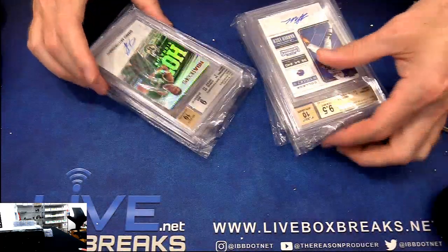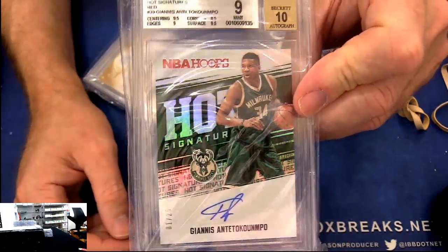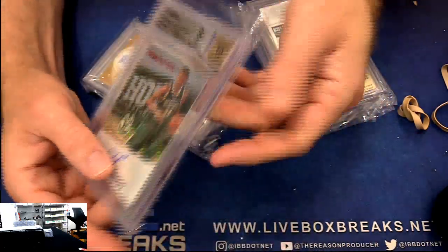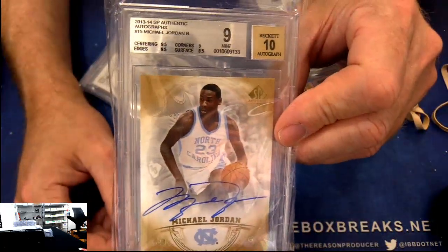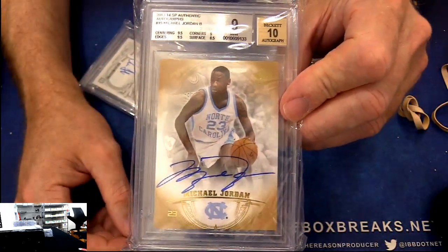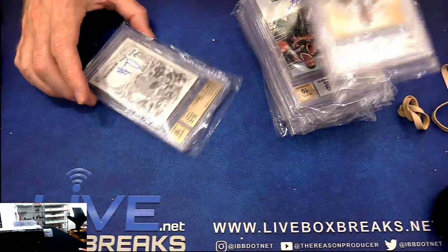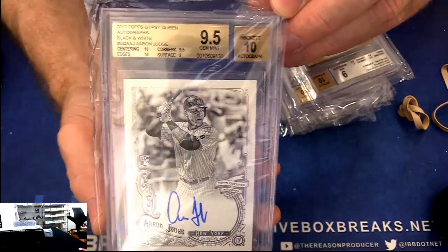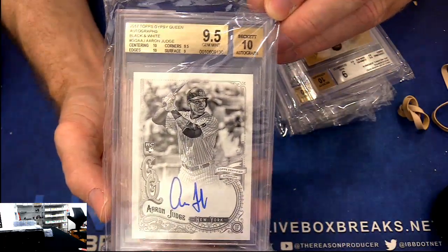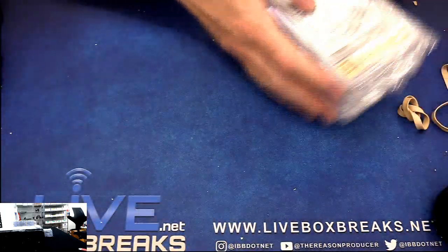9.5/10s. We got Giannis, 9/10 here on the Hoops. 1 of 25. I don't know. No Von Miller. MJ 9/10. It is on the surface, huh? The beauty. Ooh, look at the Aaron Judge auto. 9.5/10. Black and white. Huge hit right there.